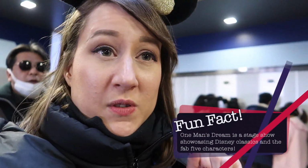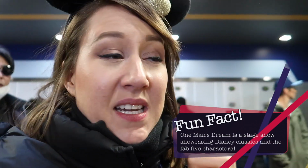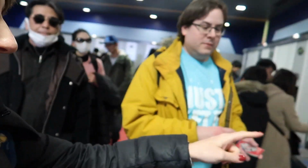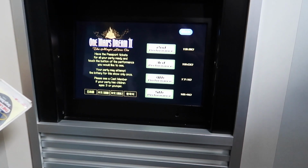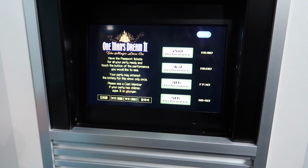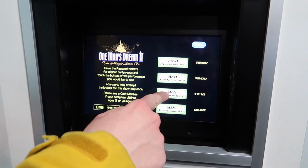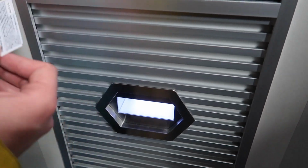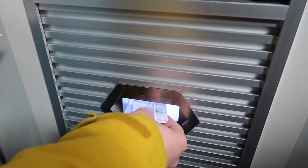But we're actually here to enter One Man's Dream 2. We've seen it before. It was brilliant. If we get tickets, we'll go. If we don't, we've seen it before, so it's not a big deal. We always like to go to number 13. Oh, you found it. Awesome. Time performance. 17:10. Fourth performance. After we've chosen our performance, we stick in our tickets, for everybody in your party. So we're putting in 2. Cool.